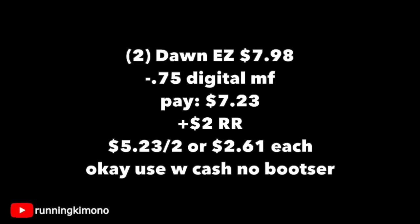So two of them at $3.99 is $7.98. Subtracting that digital coupon, you're going to pay $7.23 and then get back a $2 register reward, dropping it to $5.23 for the two or $2.61 per. If you're doing this without a booster, yes, you can use Walgreens cash. And I think this is a very good price. And if you love Dawn and you really want to stock up on it, I would make this happen.